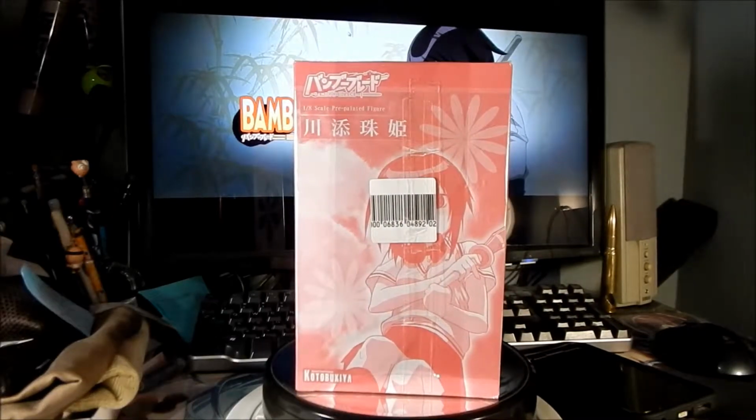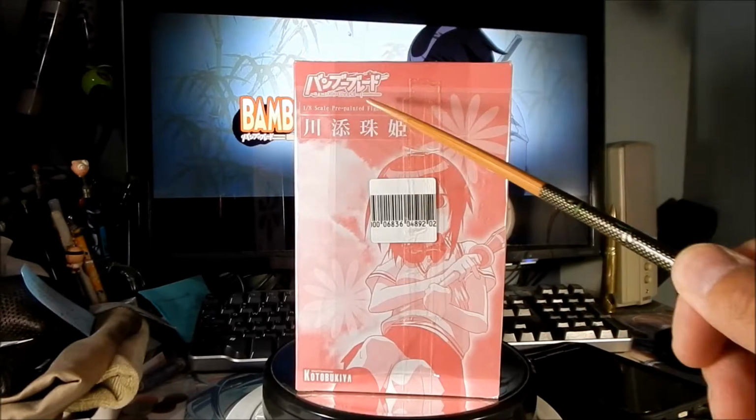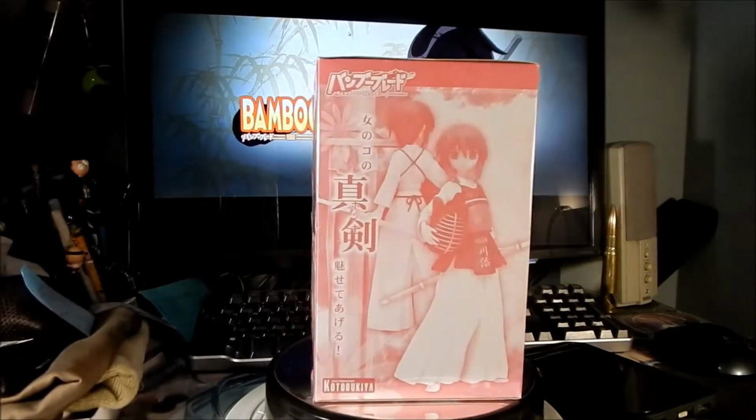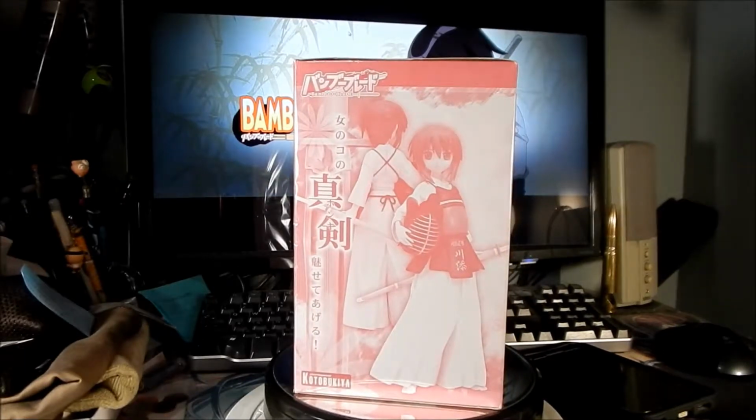There's the background. There's the picture that it's based off of right here. I think this is from the anime. It looks like it's from the picture from the anime. The anime went on for like one season and never came back, so unfortunately. You got the Bamboo Blade logo here, 1/8 scale pre-painted figure, so it does have some English. It's Kotobukiya right here, and then here it has a picture of the figure.